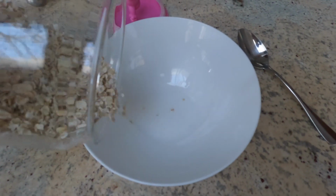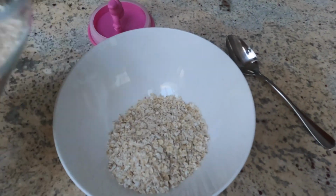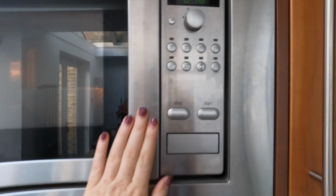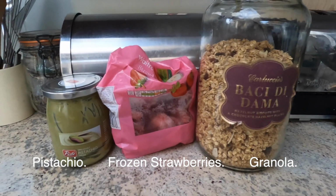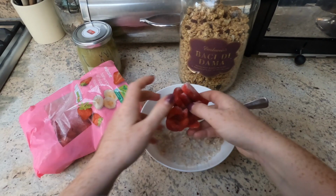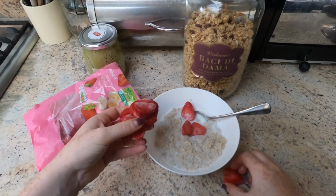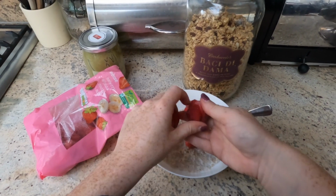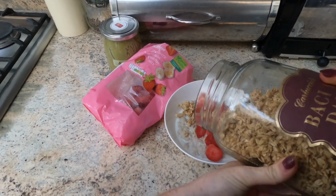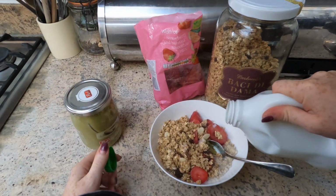For breakfast, I tend to have porridge, so I just pop a couple of tablespoons into a bowl, cover it in milk, and then pop it in the microwave for 2 minutes. My current toppings are this mixed bag of frozen strawberries and bananas that's just from my local supermarket. I then put on a load of granola just to make it really yummy, and a spoonful of the most amazing cream. It's this pistachio peanut butter cream, and it's a bit like peanut butter, but it's a bit sweeter, I guess, and it's just, oh, amazing.